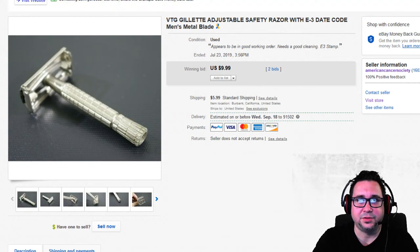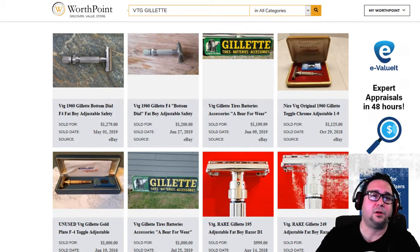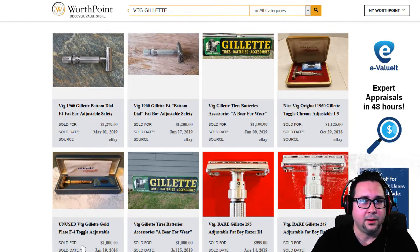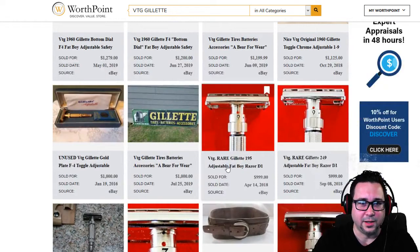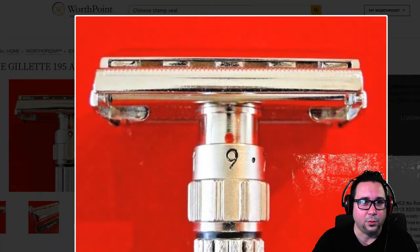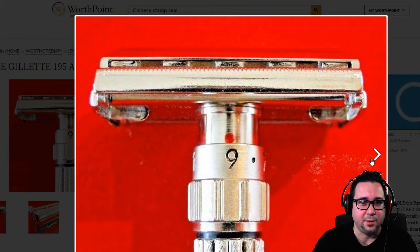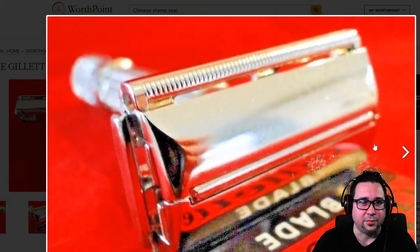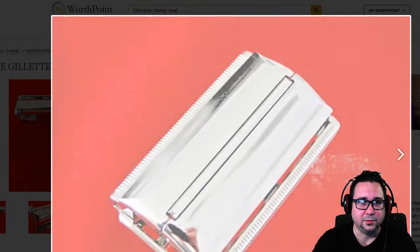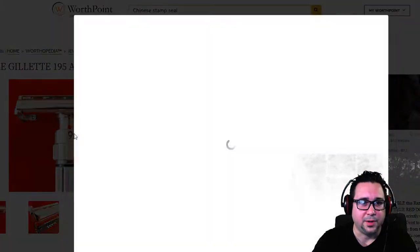So let's take a little bit of a deep dive here. As you can see here, the king of all Gillette razors is the Fat Boy. Like I said, some mint condition ones have sold for over $1,000. Now here's the thing you look out for. The Fat Boy is the one that I think is the only one that has this kind of adjustable knob on the top. You see how that's got that number 9? We can step through these a little bit to show you exactly what it looks like. That knob on the top is the key.